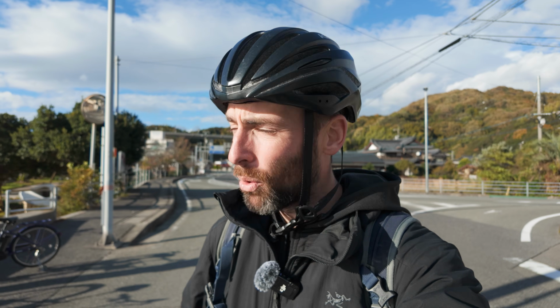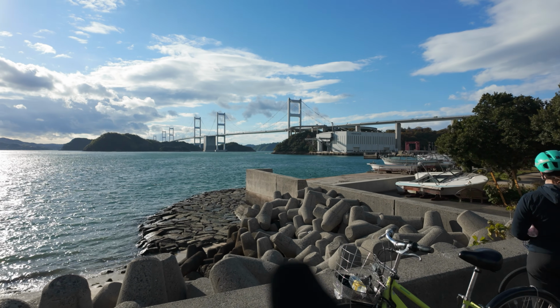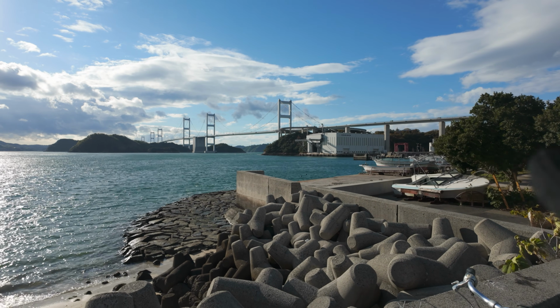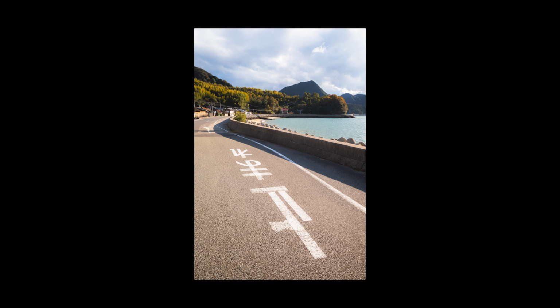I'm just trying to combine all three of those into a little image here before we cross our final bridge, which is this guy here, which is the biggest bridge on the trip. It's a 6-kilometre bridge that actually goes over the top of some of the islands by the looks of things.